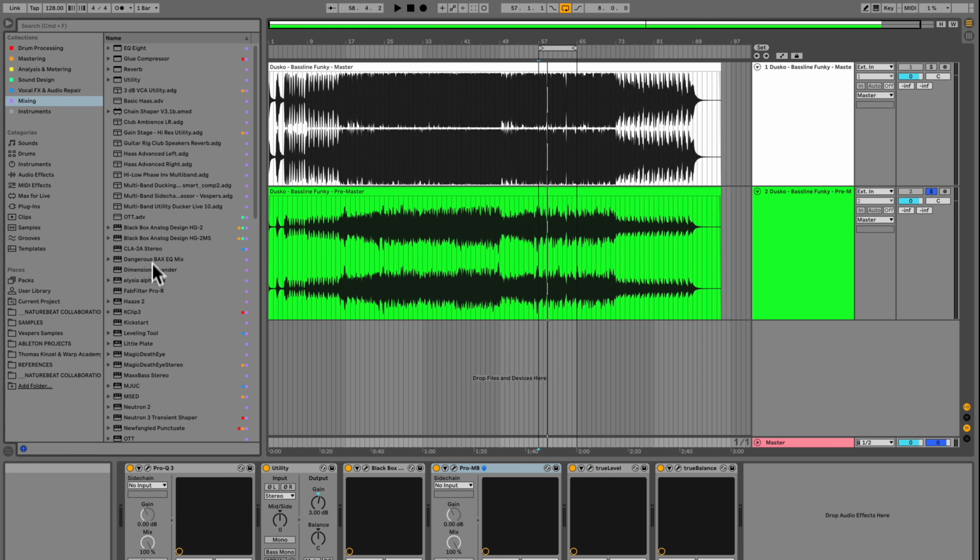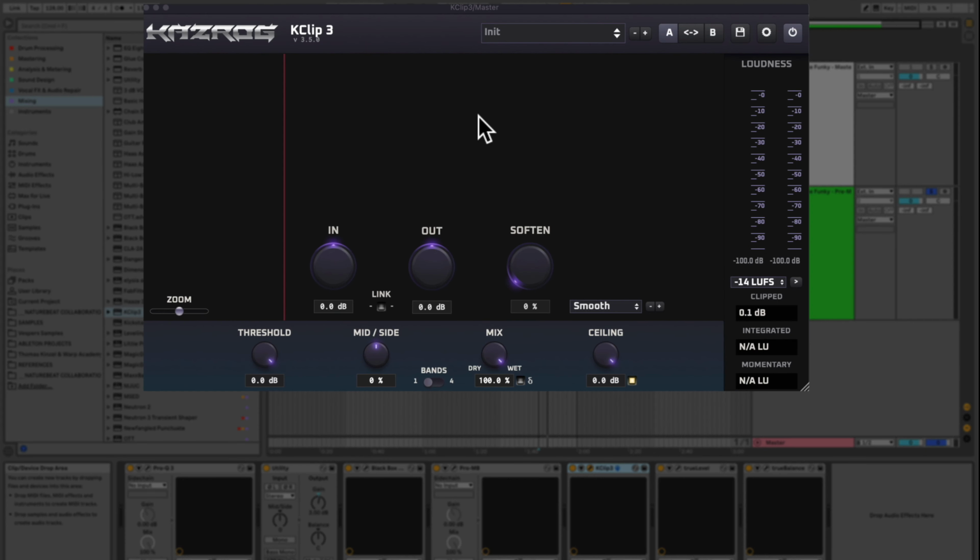Some limiters have a built-in clipping stage, but a lot of times I don't like the way it operates. So in this case, I'm going to use a separate clipper. I'm going to use a clipper by Kazrog called K-Clip. And this clipper is quite unique in that it has 2 clipping stages. It has a ceiling. You might think you just pulled a ceiling down.